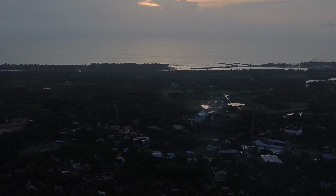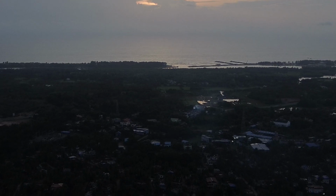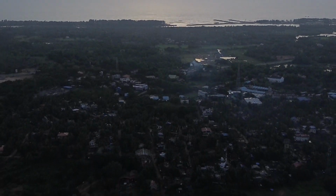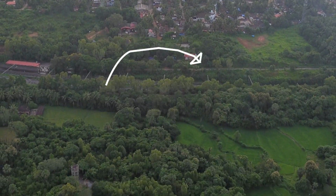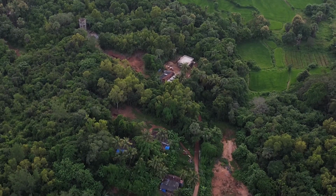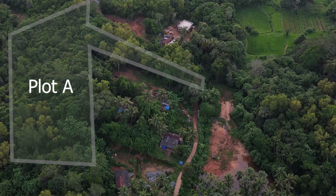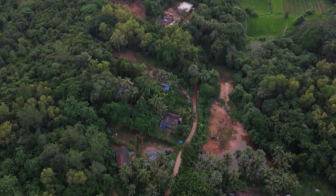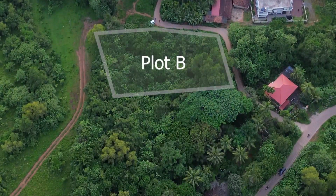What you're looking at is the Mulki estuary, somewhere to the north of Mangalore on the west coast of India. From there, we can draw a line to the Mulki railway station, and not far from there is the place that we hope soon to call home. We have about 2 acres spread across 2 plots that we've called A and B.